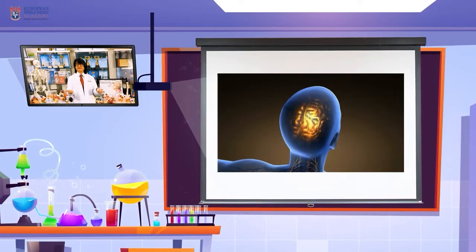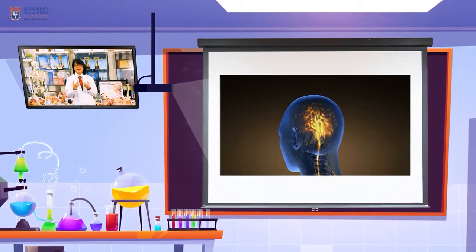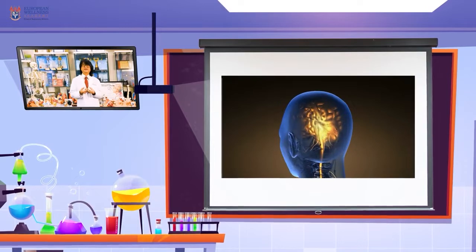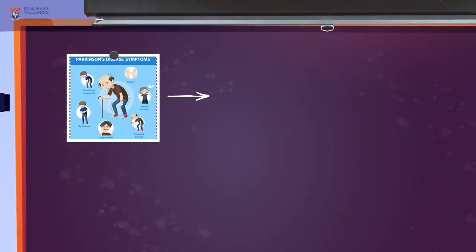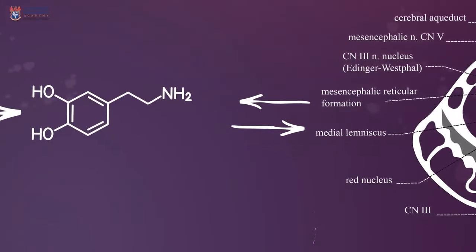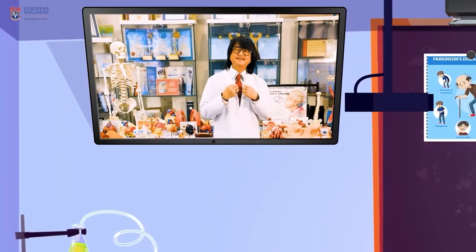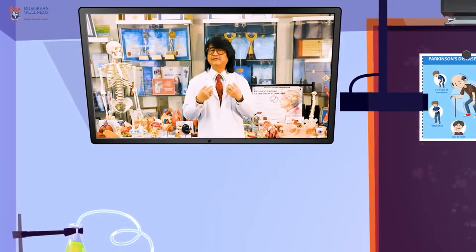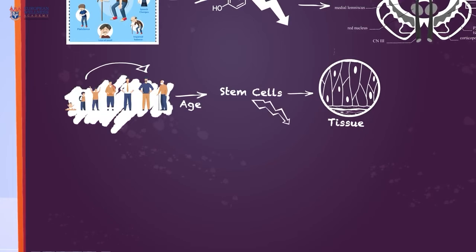Brain cells also do not regenerate fast, especially at old age, when neurodegenerative diseases such as Alzheimer's disease and Parkinson's are coming into the picture. The brain loses its ability to produce new brain stem cells. Let's look closely at Parkinson's disease. In Parkinson's disease, the dopamine producing cells, that is the substantia nigra, begin to die and dopamine production in the brain drops. As a result, the person develops all the symptoms of Parkinson's disease. And since there are not enough new stem cells in the brain, it cannot replenish the depleting pool of dopamine producing cells.